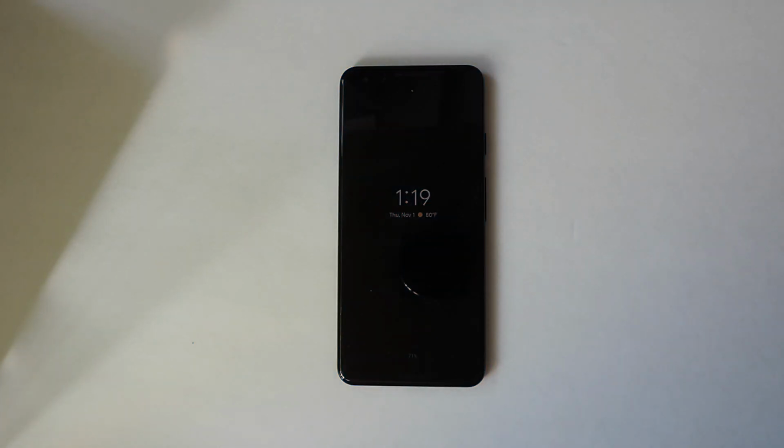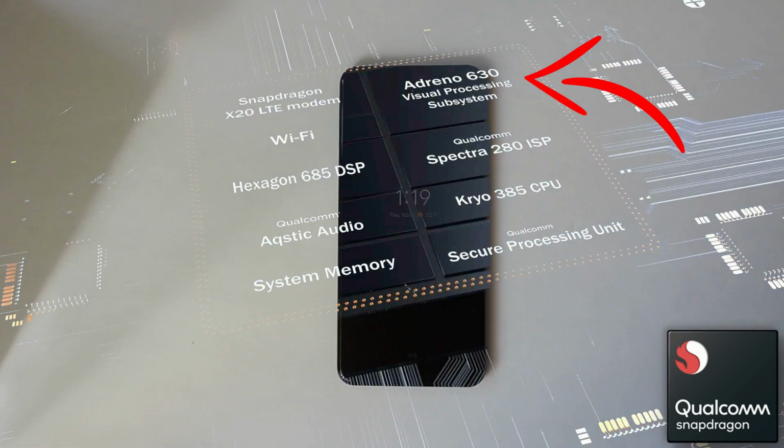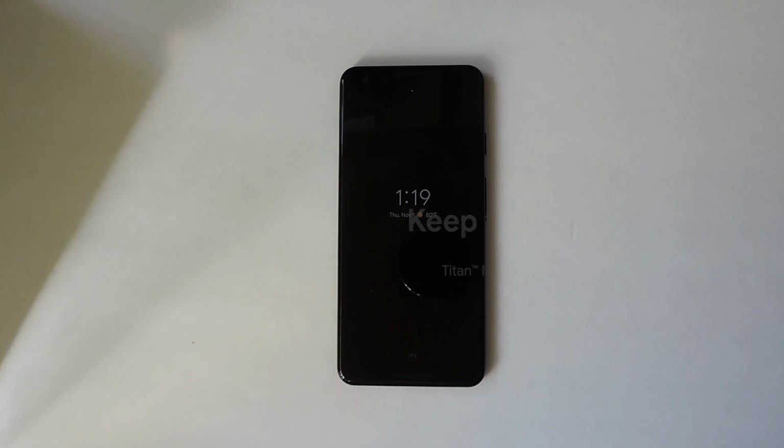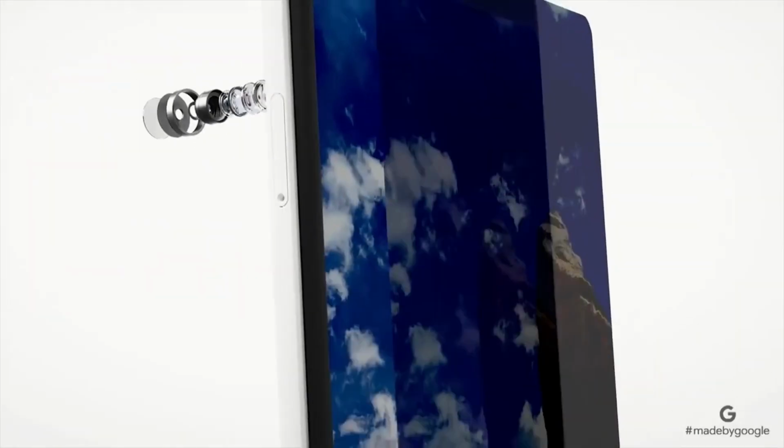This phone has a Qualcomm Snapdragon 845 CPU, which is the latest Qualcomm Snapdragon chip. It also has an Adreno 630 GPU. Something new this year which is included is a Titan M security chip, which is a security chip to protect your information, and it also contains the Pixel Visual Core.